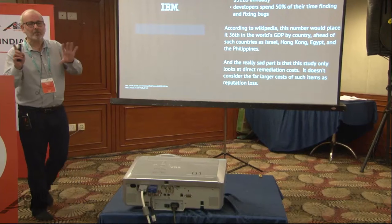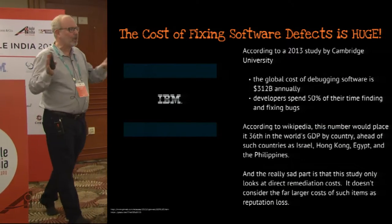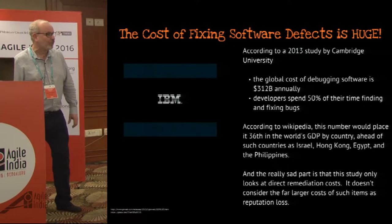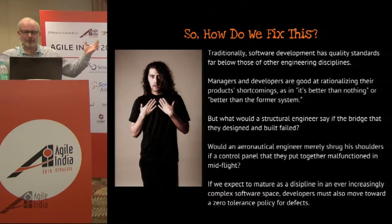Well, aside from the plug from IBM, that's usually the way that we approach problems. We throw money at it, we throw people at it. And wouldn't it be great if we could save all of that cost? So, how do we go about fixing all this stuff?